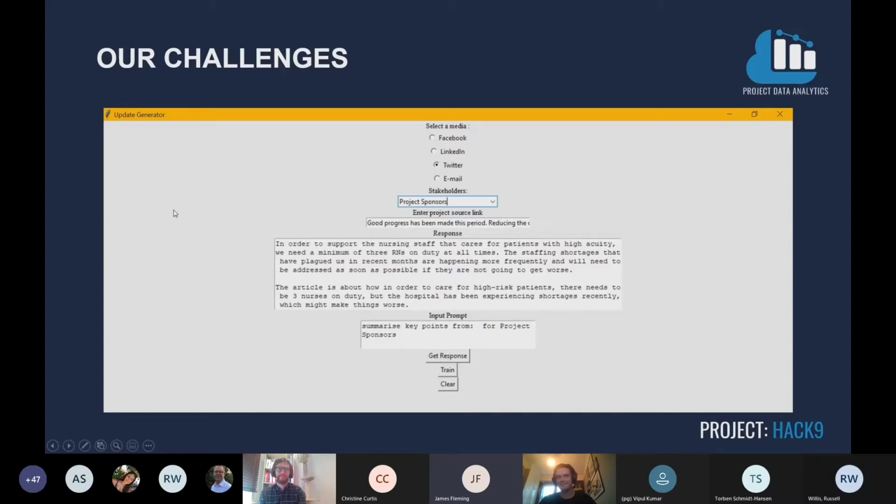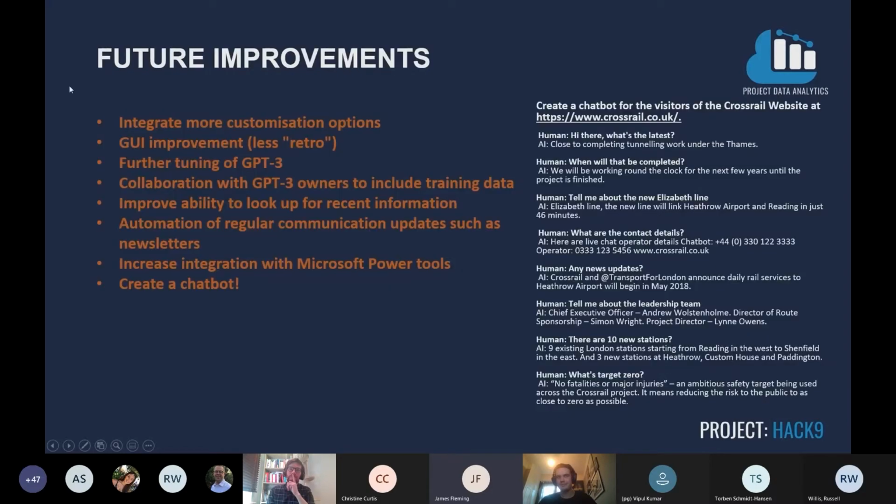Future improvements to our project. We could integrate more customization options, so more stakeholders, more categories of media output. We'd like to train GPT-3 further with more tokens and maybe collaborate with the GPT-3 owners on this. We'd like to be able to automate regular bulletins, so weekly updates could be provided to your team without so much as lifting your finger. We'd also like to increase the ability to integrate with Microsoft Power Tools, and we'd like to start developing a chatbot. Here's one which we just tried using GPT-3's Playground over here.